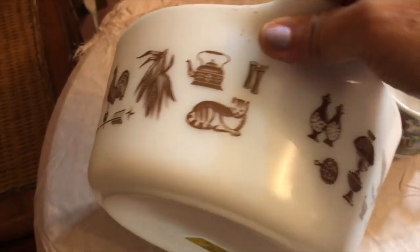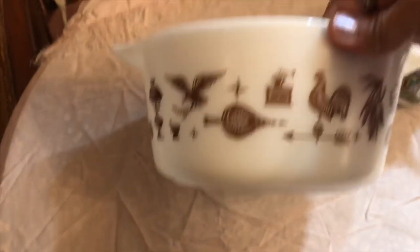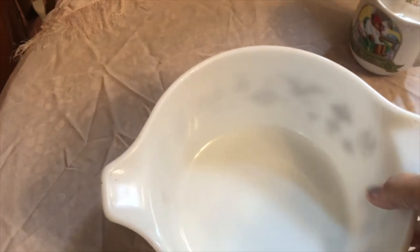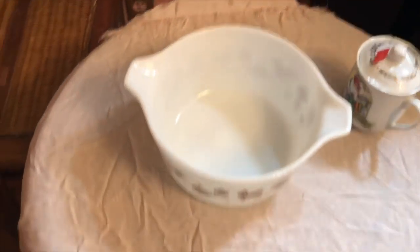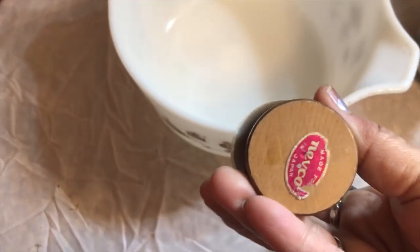Very, very nice. And pretty milk glass. Nice size. Be nice to have the lid for it. I thought I had the lid for it. I had a small lid, but no, it did not fit. These were $1 a piece. They're really pretty for your eggs.